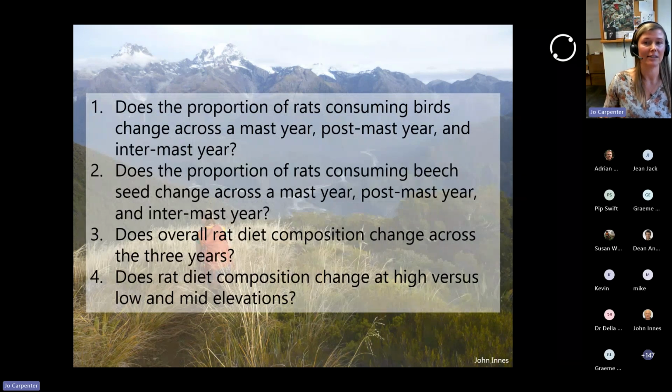So in terms of understanding rat diet, there were several questions we were looking to answer. The first was whether the proportion of rats consuming birds changed across the mast year, the post-mast year, and an intermast year, which we kind of took to mean a sort of regular year. Secondly, we wanted to know whether the proportion of rats consuming beech seeds changed across this mast year, post-mast year, and intermast year. Then we wanted to take a more holistic approach, not kind of zone in on any particular prey item, but look whether that overall rat diet composition changed across these 3 years.